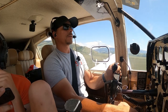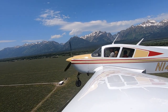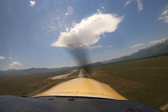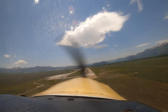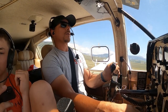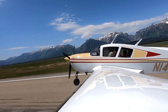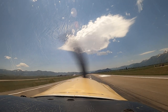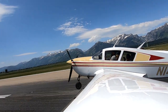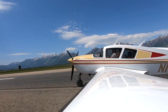Take a lot of rudder on this. Not on the center line, but a dang good landing considering the wind.